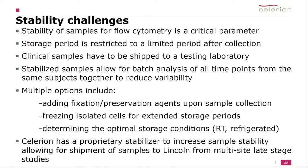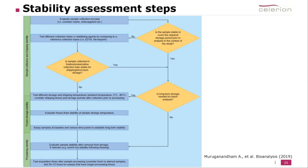Celerion has a proprietary stabilizer that can increase sample stability, allowing for the shipment of samples to Lincoln from multi-site late-stage studies. In this slide, we are going to look into stability assessment steps. Assessing stability can be done in 3 different stages from sample handling to acquisition.